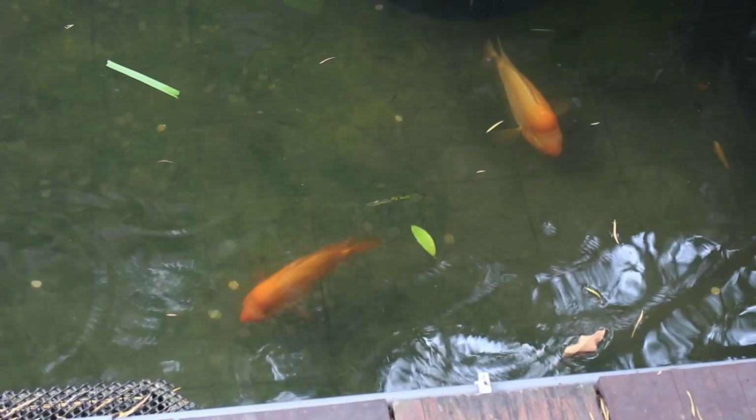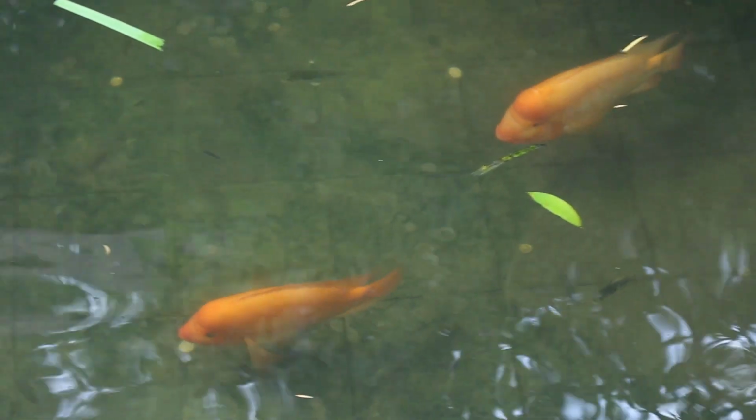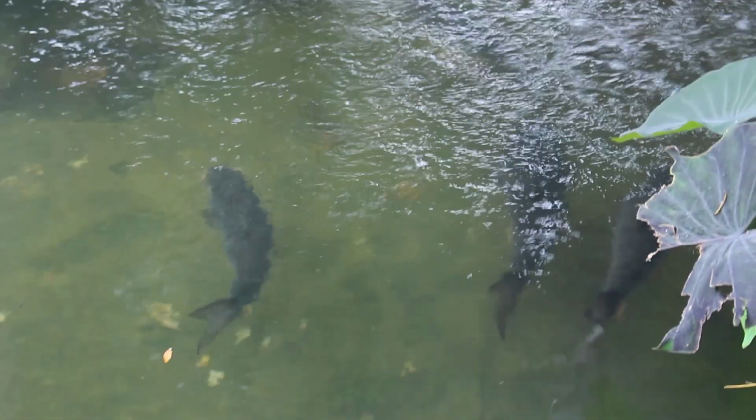Welcome everyone to the Singapore Zoo. First thing we'll examine are these delightful, colorful fish in a pond. They come in a variety of colors, actually.